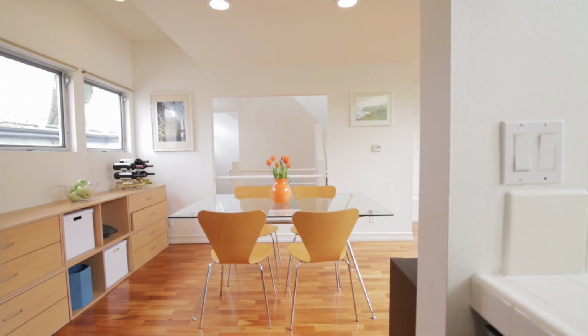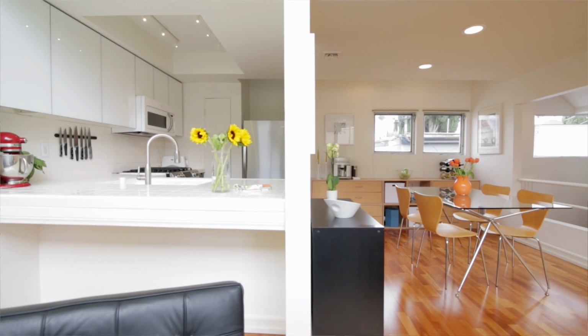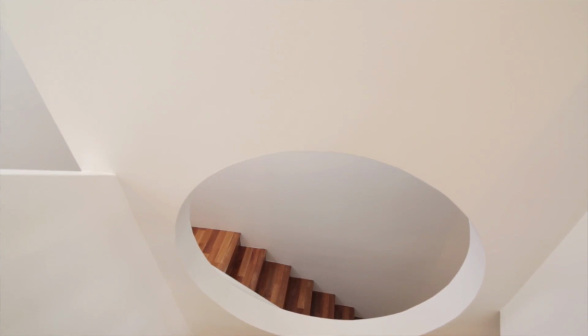Built in 1980 by noted local architects Steve Andre and Alan Tossman, this modern-styled property was the recipient of multiple awards and critical acclaim, ultimately being listed in the prestigious Architectural Guidebook to Los Angeles.